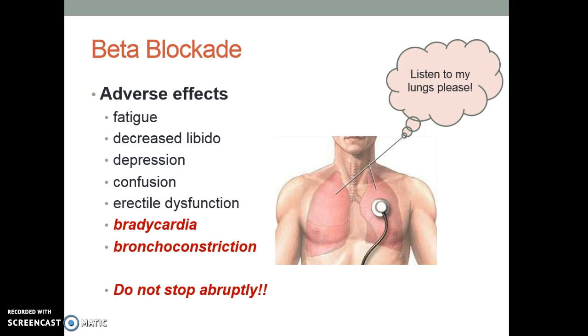Listen to the lungs. Beta blockade is going to cause fatigue, and sometimes patients will say, I can't stand my beta blockers, they wear me out. A lot of times if they're ordered daily, you can tell them to take them in the evening. Right? They're still going to work, and it may help a little bit. It's going to decrease your libido, right?